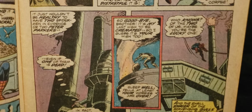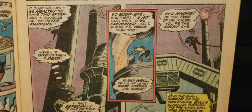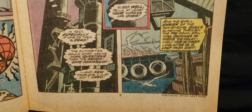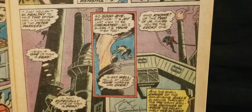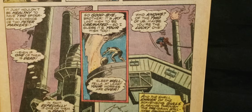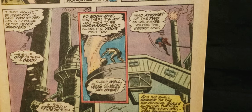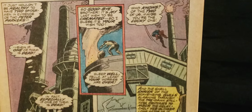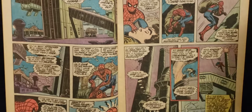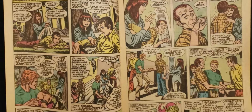"Yep. It just wouldn't be healthy to have two Spider-Men in evidence, or two Peter Parkers, even if one of them is dead. In fact, especially if one of them is dead." Oh, here he goes. "Say goodbye, brother. It's my last wish to be cremated, so I guess it's your wish too. Sleep well, fella. At least your worries are over. Who knows? Of the two of us, maybe you're the lucky one." Wow. Some of the things that they do, you sit there and you think, wow, man.